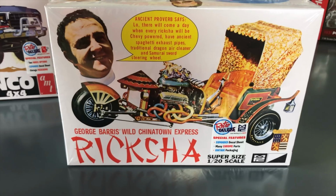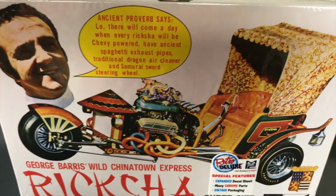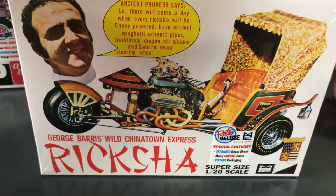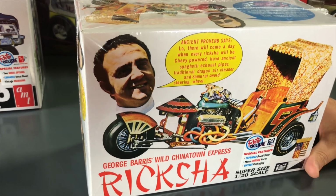This is a 1/20th scale, pretty wild custom show rod that George Barris built back in the day. It's got a Chevy engine on it. There's a lot of neat features like a dragon on the top of the engine, a Buddha statue in the back, and we kept the vintage style packaging, expanded the decal sheet on this kit, and it has a ton of chrome parts that come with it as well.